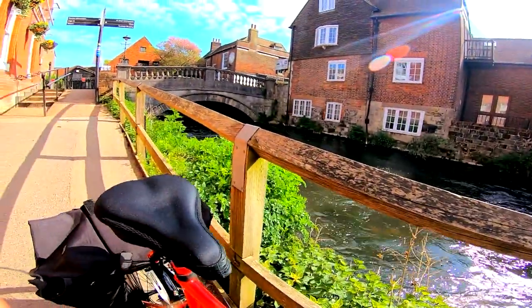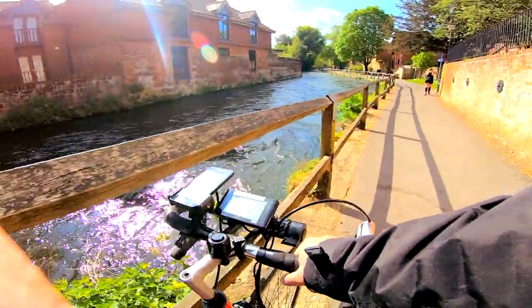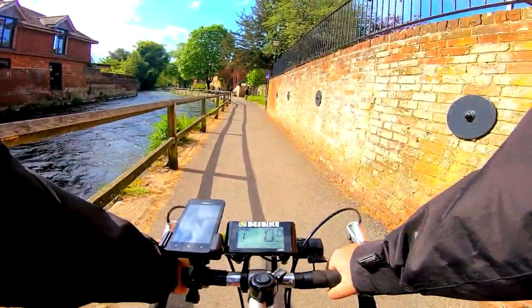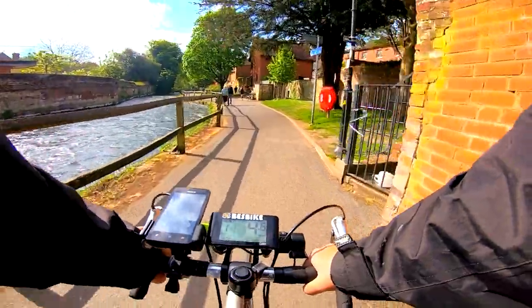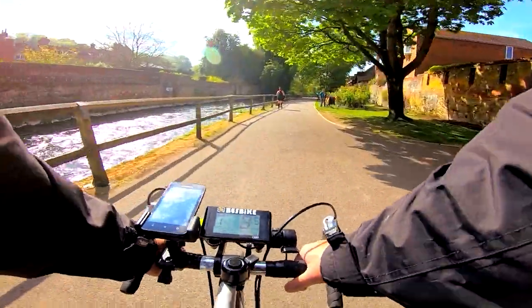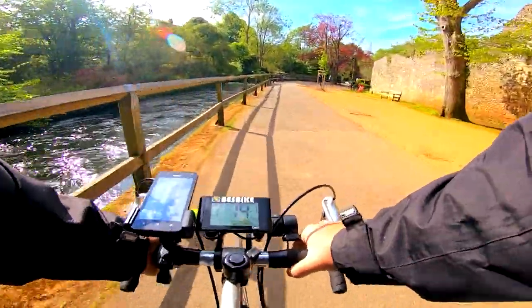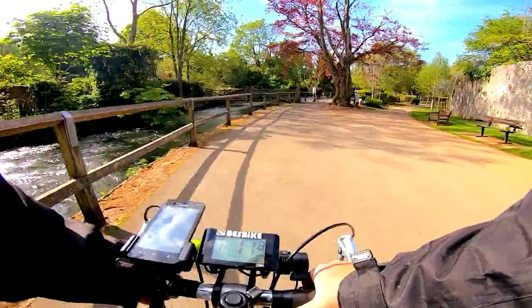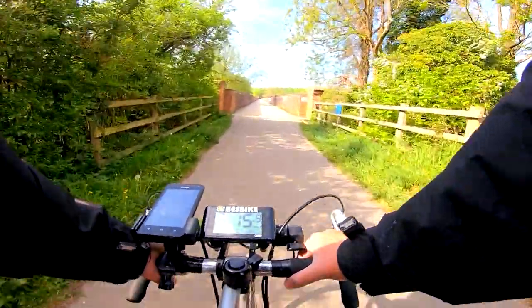Very fast flowing. That's a lot of joggers about now. I'm gonna find a viaduct. Slow down. Whoa! It's a bridge. Hockley Viaduct.